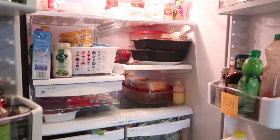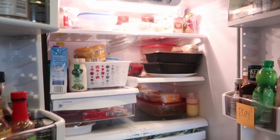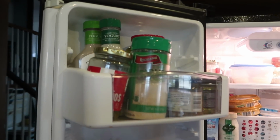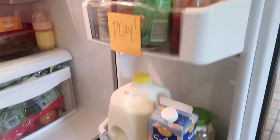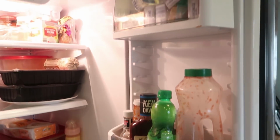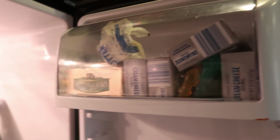And we haven't meal prepped either. So that's what all this meat is. So there will be a lot more Tupperware containers in here tomorrow. So basically in our fridge, we've got tons of condiments and things like that, hot sauces, you name it, lots of milk, heavy cream. We're doing this keto diet, and you'll see random reminders for me to pray because it helps me remember to pray throughout the day. Butter, cream cheese.